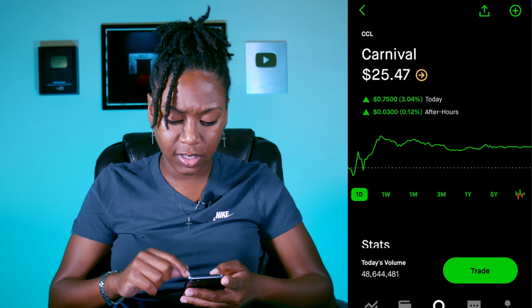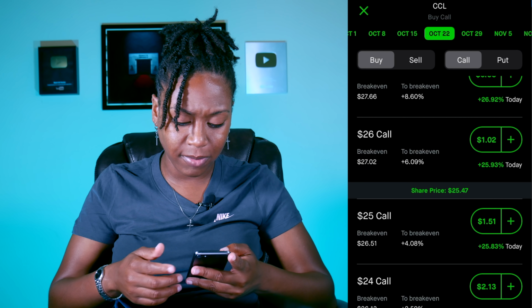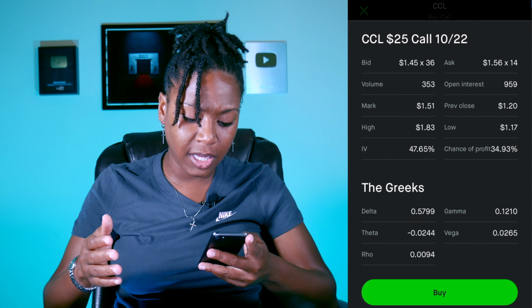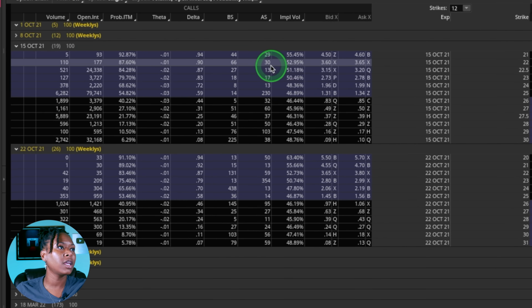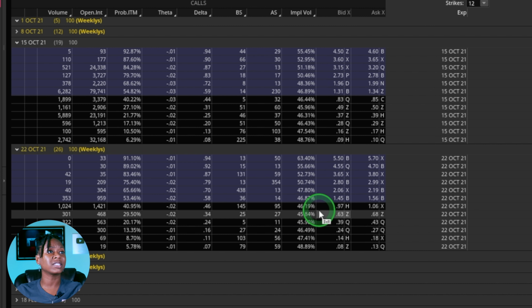So for this, I'll do October 22nd. I'll do a call, and I'll probably just go ahead and do in the money. It's not too bad. Another thing I like about it is the high volume and the high open interest. So you'll see on here it does have a pretty high volume, pretty high open interest. That's another thing that's kind of lucrative about it.